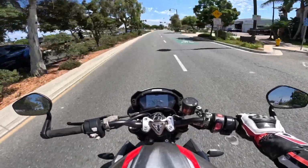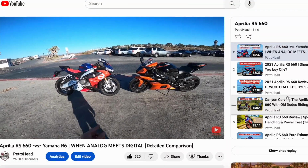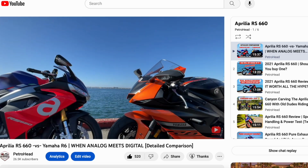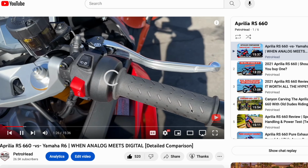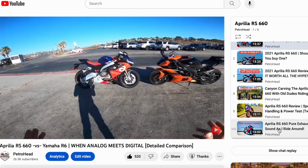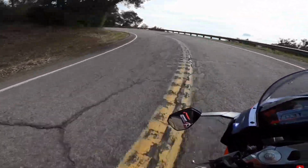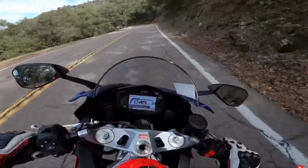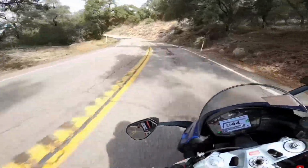The great thing about the RS660 is that I've reviewed it on the channel before when it first came out, like bone stock, brand new. It was less than a week old, and I think it was a 21 or a 20. I forgot what year exactly they came out. But I reviewed that bike in Palomar Mountain, and that's one of the places you want to go if you want to review a bike, because you can get a really good impression of what a bike is going to be like.